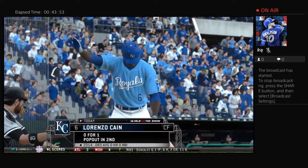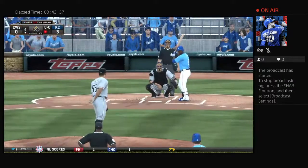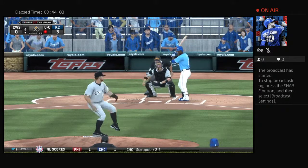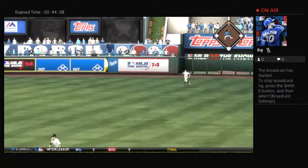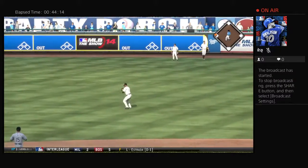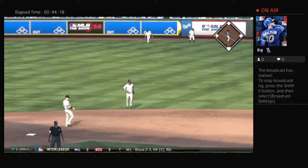Lorenzo Cain will dig in. He popped out in foul territory his first time. Swing and a ball hit fairly well, heading high and deep toward right center. And this is run down out there in right center as the runner tags from second. And he's up to third safely now with 2 gone in the inning.